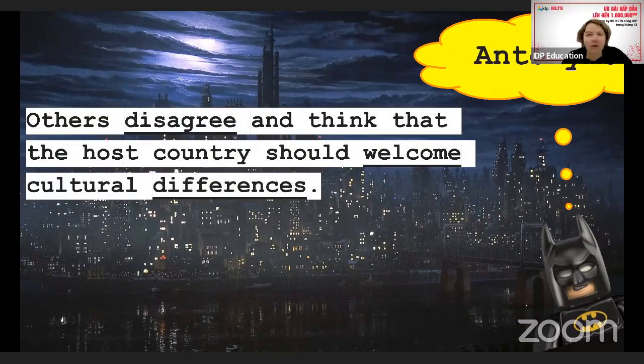We're still working with it, trying to make it as diverse as we can. So others disagree and think that the host country should welcome cultural differences. Let's try and find an antonym for the word welcome. What is the antonym? Oh, nice. Unwelcome. Can we say unwelcome here? The host country? No, unwelcome means to send back somebody. It's a bit different.